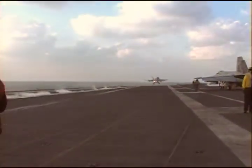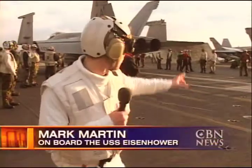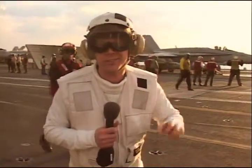The jets launch from the flight deck with incredible force. Large plumes of steam from catapults swirl about the crew. A combination of jet power and catapults propel the 48,000-pound aircraft 300 feet. It goes from 0 to 165 miles per hour in just 2 seconds.